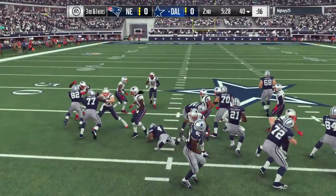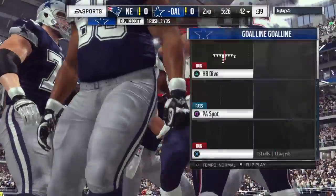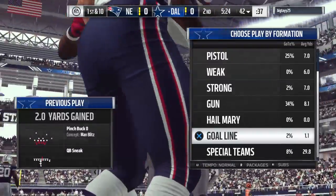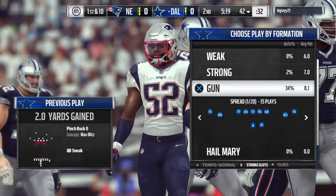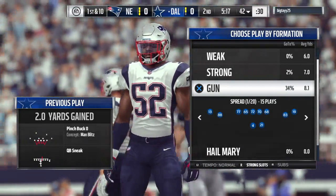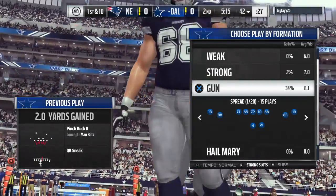On the sneak, it's Prescott. Just a gain of a couple, but good enough to keep the drive rolling. There may have been a little bit of an element of surprise there. 3rd and inches, and they go quarterback sneak. I still feel like this is a play that often is reserved for 4th down.